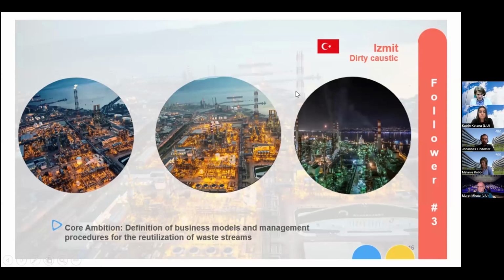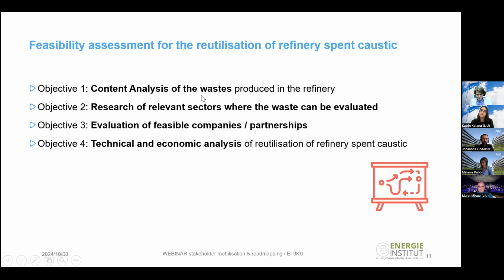Yeah, thank you. So you see here some pictures of the case study in Izmit, which is located at the refinery there. The first step here was quite straightforward again. It is about reutilizing a waste byproduct of the existing process. What do you need to do? What do you need to know? You need to know the composition in terms of chemical and physical properties of the material at hand that should go out of the existing process and be implemented in another process, from a waste to a resource.